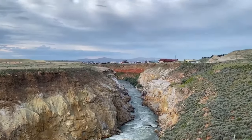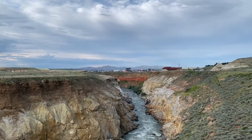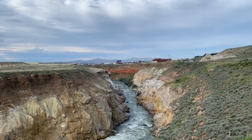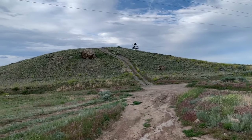Cody, Wyoming. In the background there you can see the Wild Bill Stampede, so they're actually having a rodeo there tonight, and a lot of the locals are coming into town to go see that. It's just pretty cool. I think I can make it up there with a two-wheel drive van.